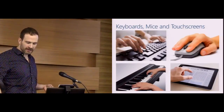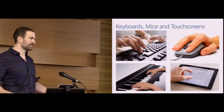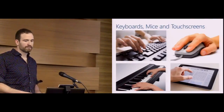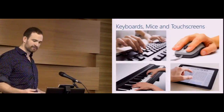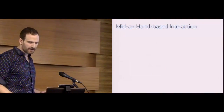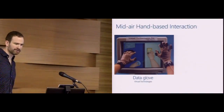So hand tracking kind of combines the best of both worlds. You have this contactless interaction, but you don't have to put a lot of effort into it, and you get this high bandwidth interaction channel if it's done well. So why hasn't this become a ubiquitous user interface technology? Well, there's been a lot of work to make it so.